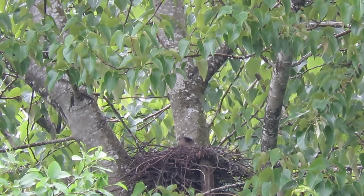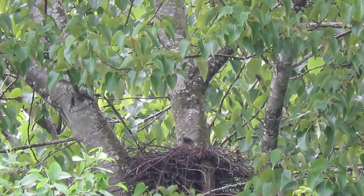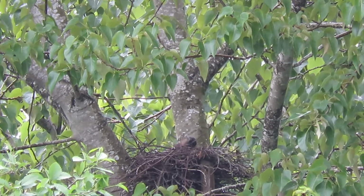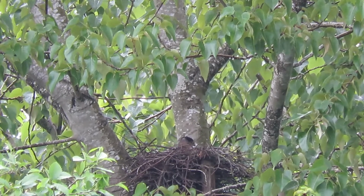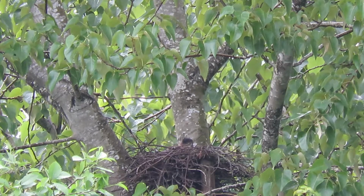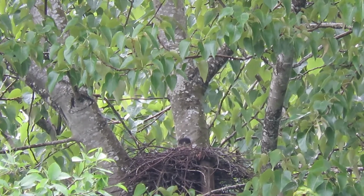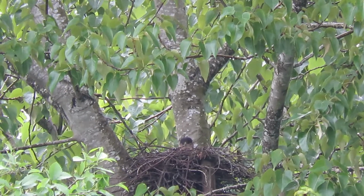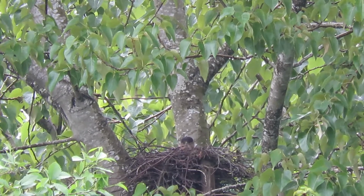She's looking over her back there. These limbs form a tripod, so they have 3 ways in and out. So it works out pretty good. And it's set up perfect for us, because we can see all 3 entrances and exits. We get a good clear view of what goes on in the nest.